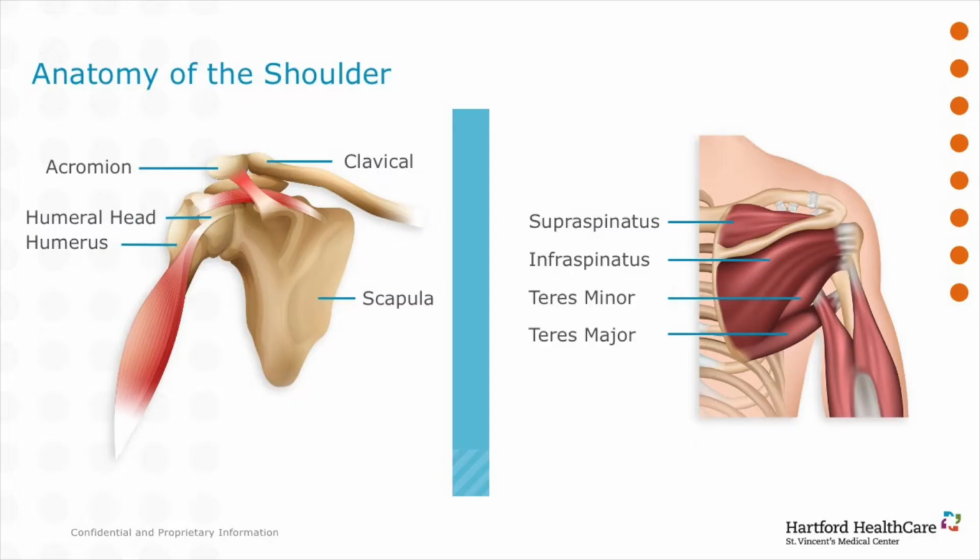First, let me take you through the anatomy of the shoulder. The shoulder is a ball and socket, very similar to the hip. The thing about the shoulder, though, is that you do have a tremendous amount more motion than the hip. And that's primarily because there's a lot more freedom of motion to the socket. So basically, the shoulder is a ball and a socket.